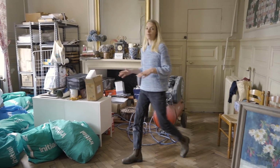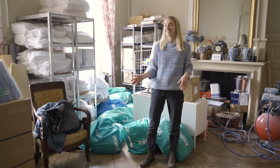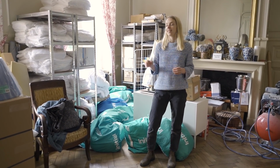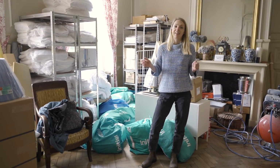This is our dining room, and for 2 months we've been living like this, in this mess, and finally today we can start moving all of this back into the laundry room, and I cannot wait.